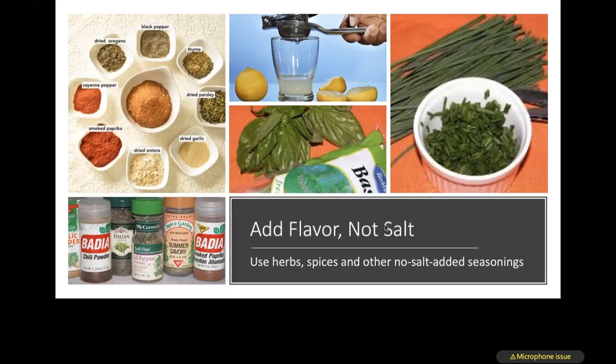Another way to reduce sodium intake is adding more flavor. One of the most common things you can do while cooking is to reduce the amount of salt you use, but you can go beyond salt reduction and incorporate things that bring more flavor to your food.